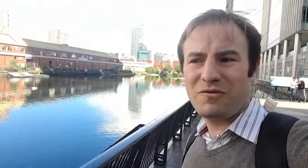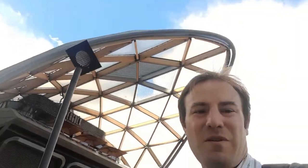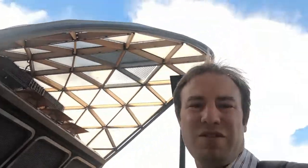Back down at ground level, following that really rather surreal experience. Across the water there is Billingsgate Fish Market. That's the building we were in. Funny looking thing. Again, it feels a bit like a giant shark that's come out of the water. We're going to now go back into the Elizabeth Line.